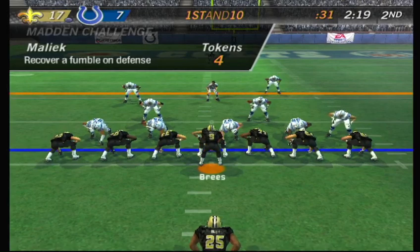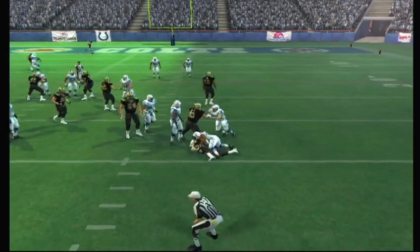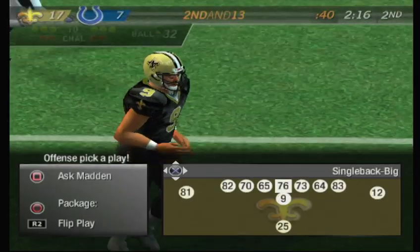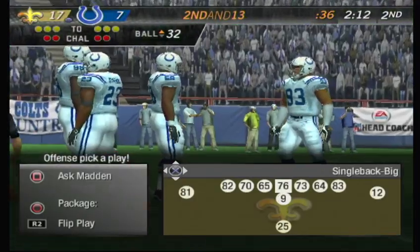Indianapolis comes out in the 4-3. With a counter play. Jennings breaks the play up in the backfield. They didn't fool anybody with that play call. The defense knew what was coming. And they shut that thing down quickly.